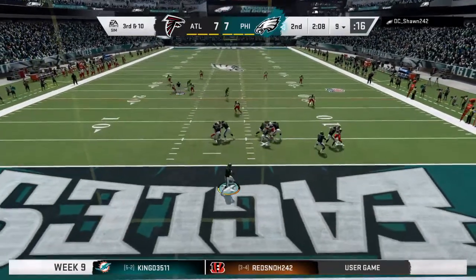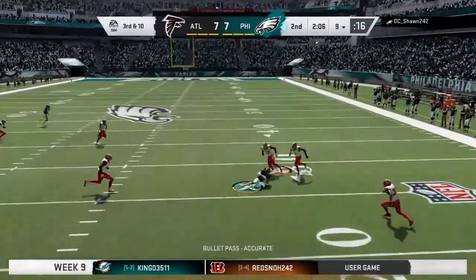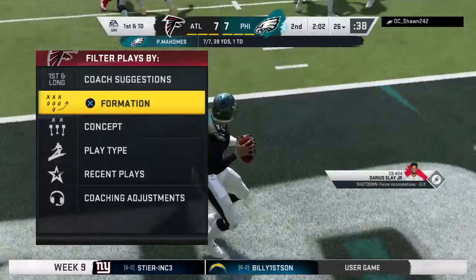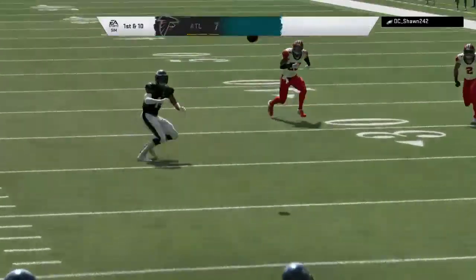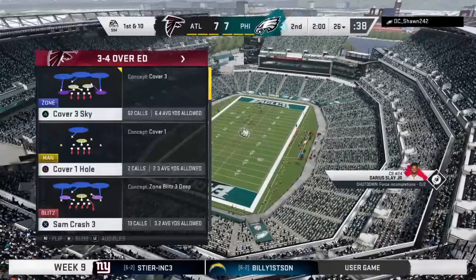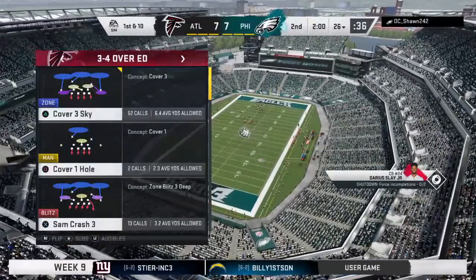Shotgun snap to Mahomes. And he's able to find Diggs. A big pickup there for the Eagles' first down, 18 yards. Second quarter, 2 minutes to go. Tie ball game.